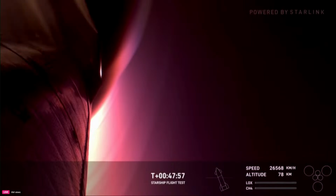Now, at those speeds, pretty fast. The spacecraft is moving through the atmosphere rather quickly, and that results in friction, as we can see starting to happen on our screen, and this creates a plasma field around the vehicle. That blanket of plasma distorts communication frequencies, so it's not uncommon to experience brief blackouts in communication.